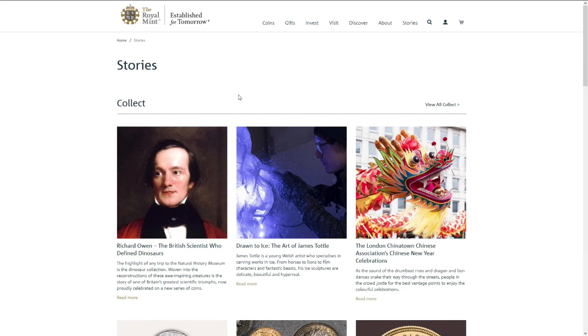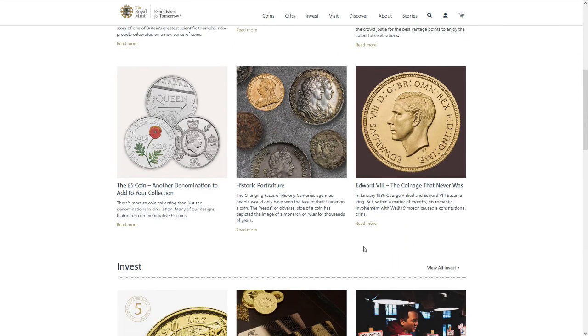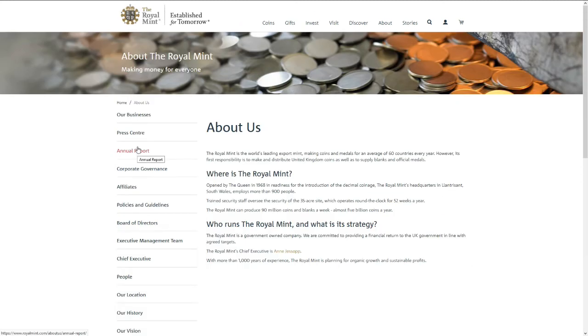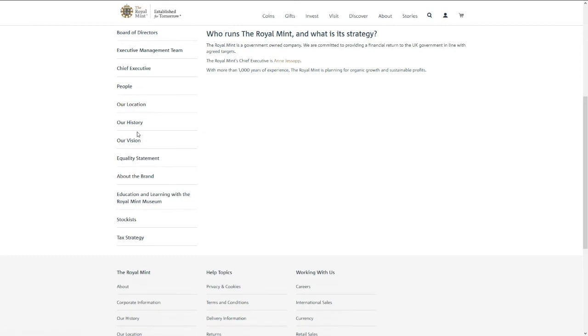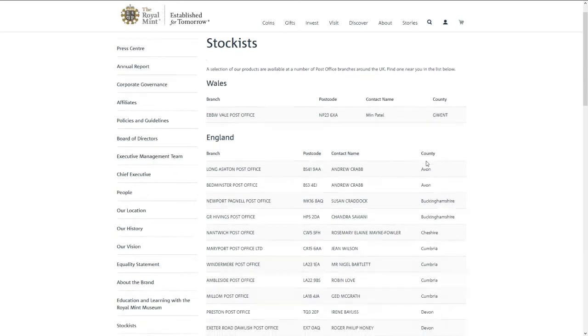There's also, finally, a story section which goes into more details from Richard Owen, the British scientist who defined dinosaurs, to the London Chinatown Chinese Association. So, as I said, this is all the information about the Royal Mint, the website, and what it contains, basically what other information besides just the coins that you can see.